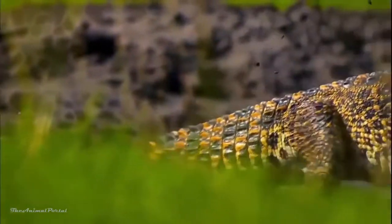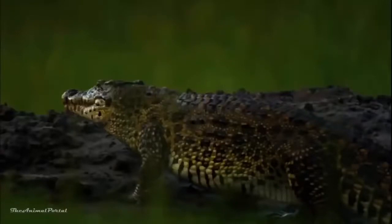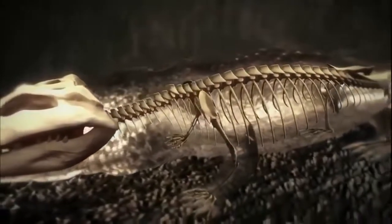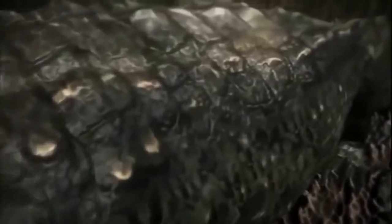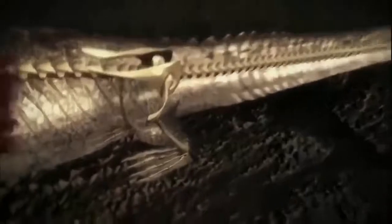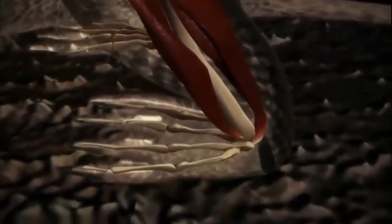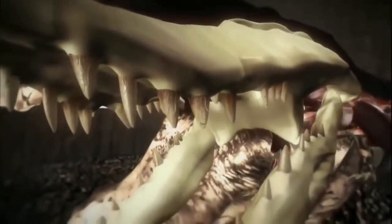Backing up that aggression is some bioengineering fit for a beast. Up to 15 feet in length and 300 pounds. Its scaly skin is heavily armored. A thrashing muscular tail. Strong legs and reduced foot webbing make it as agile on land as it is in the water. And under the hood, 66 bone-crushing teeth packed into a jaw built for chomping.